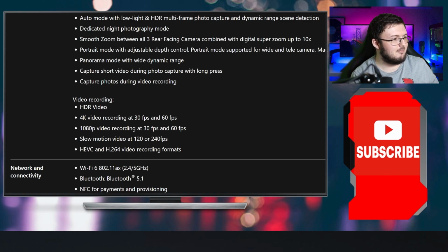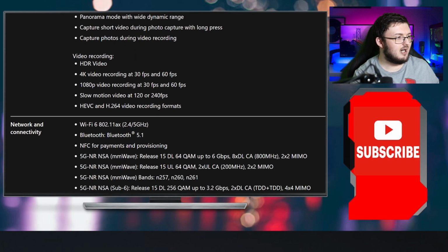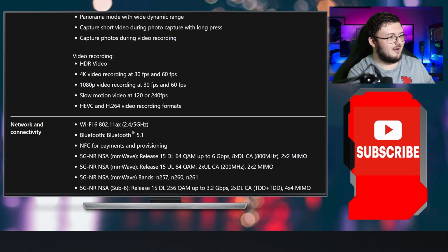Anyway though, portrait mode with adjustable depth control. Portrait mode supported for wide and telephoto camera. Machine learning used for portrait mode. Panorama mode with wide dynamic range. I know I said it incorrectly. I don't know why I can't say that word right now. Capture short video during photo capture with long press. That's something the iPhone has. Capture photos during video recording.